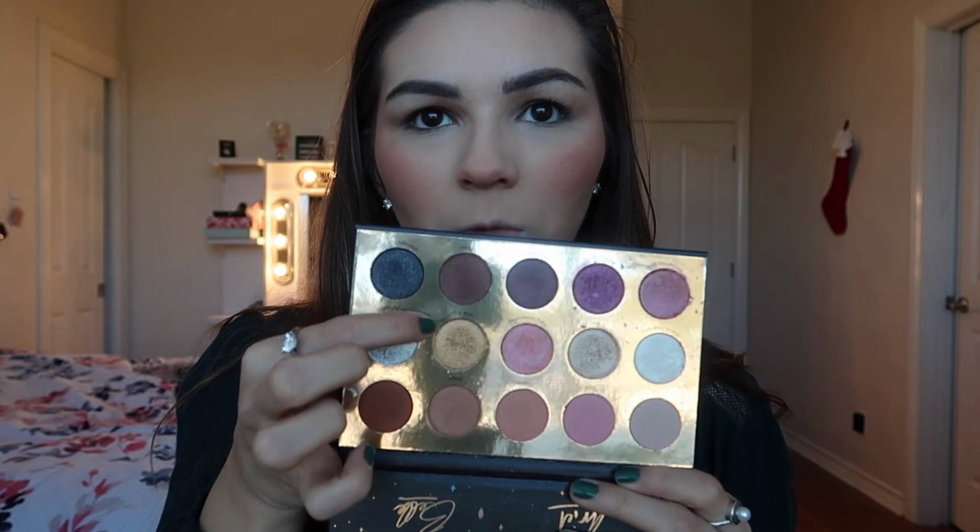Now I'm gonna go ahead and move on to the eyes and do highlight later. So the palette I'm going to be using is the ColourPop X Disney Designer Collection, and I am going to be doing a really simple eye look, but with a pop of gold, because I feel like the holidays, you just need that pop of sparkle, and I'm going to be using the gold in this palette called One Kiss right here. It's so gorgeous.